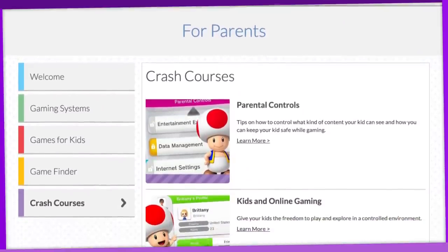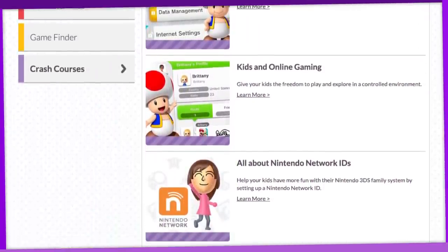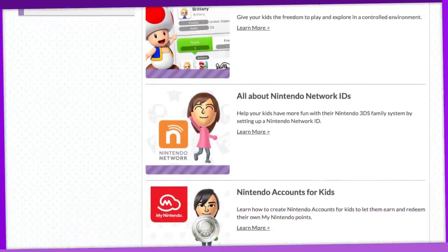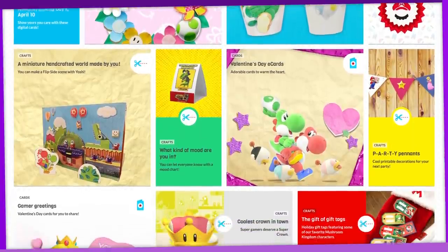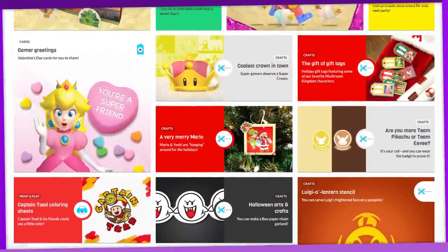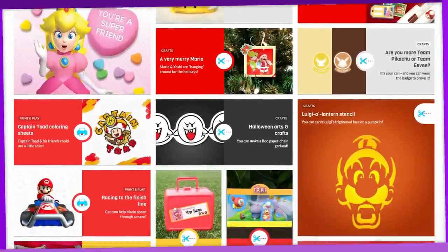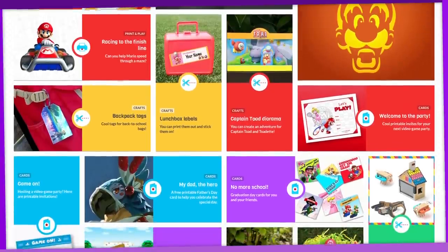And of course, there's also a section for parents, so the clueless mom can get an idea of how to do things like monitor their child's online activity, set up parental controls, and all that jazz. It's just a safe, family-oriented online environment, which I guess is a rare sight considering the current state of the internet. But then again, I haven't really been actively seeking out sites with a demographic far below my age.